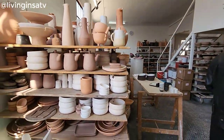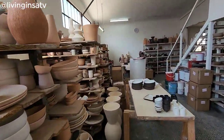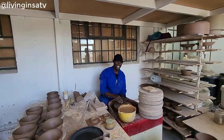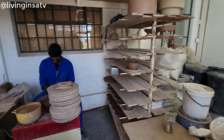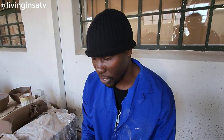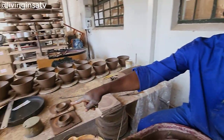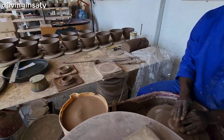Perfect. You guys see what I mean? Look at this beautiful place. Amazing people. Cosmos, what's up, man? Introduce yourself to my audience. Tell us about it. Okay, so my name is Cosmos and I'm working on the wheel. I'm making some bases for some sugar pots. So that's the replica of what I'm doing.